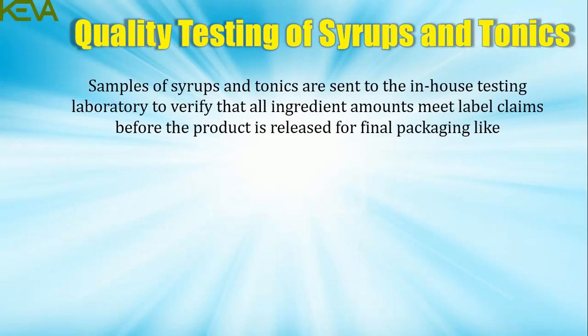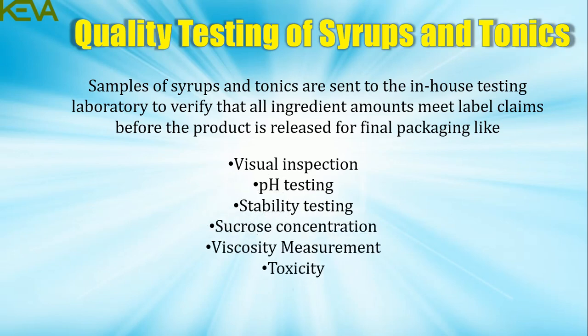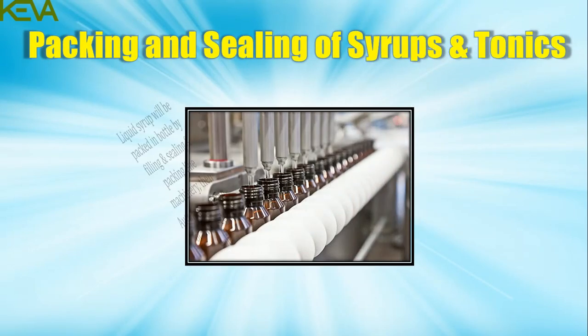Quality testing of syrups and tonics. Samples of syrups and tonics are sent to the in-house testing laboratory to verify that all ingredient amounts meet label claims before the product is released for final packaging, including visual inspection, pH testing, stability testing, sucrose concentration, viscosity measurement, toxicity, microbial presence. Packing and sealing of syrups and tonics.